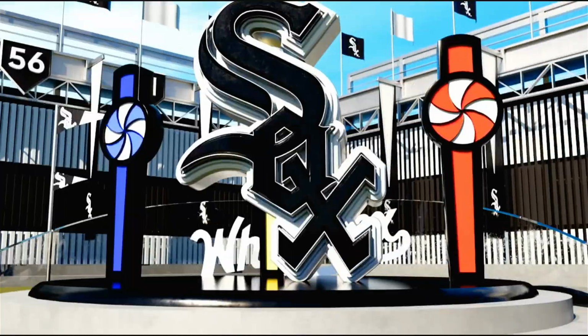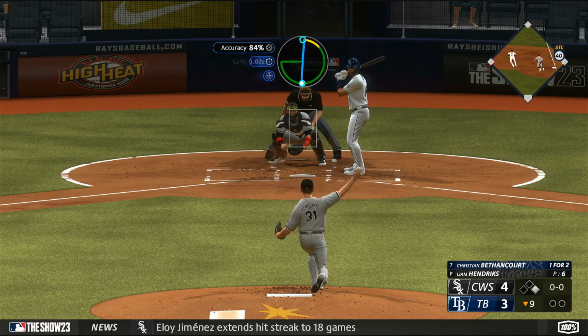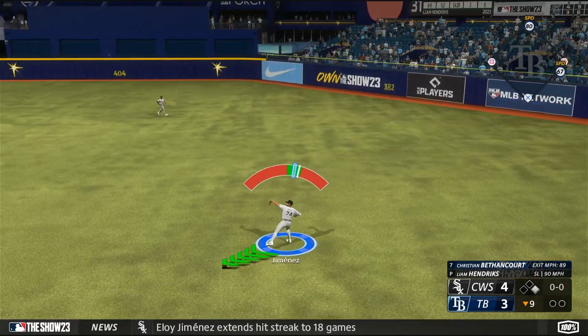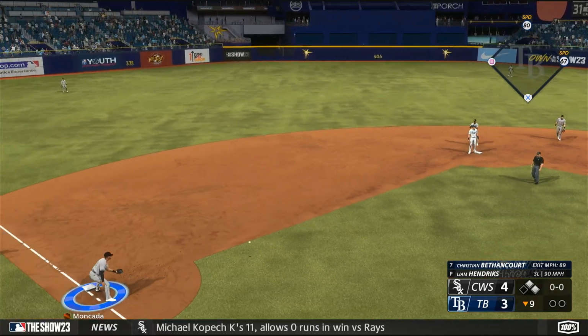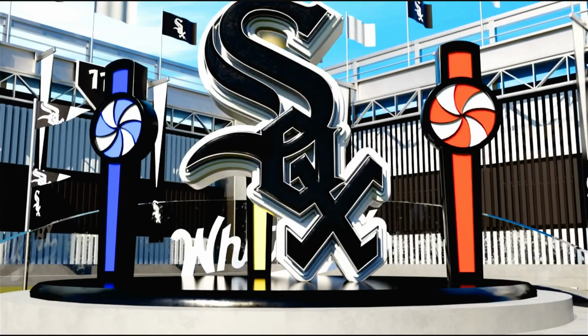Just a clutch at bat right there. Big time swing when this team really needed it. Really nice job staying up the middle with his approach. He didn't try to do too much with the pitch, just shot it through the infield. Into the outfield, base hit. And now 2 aboard. The winning run is on base.